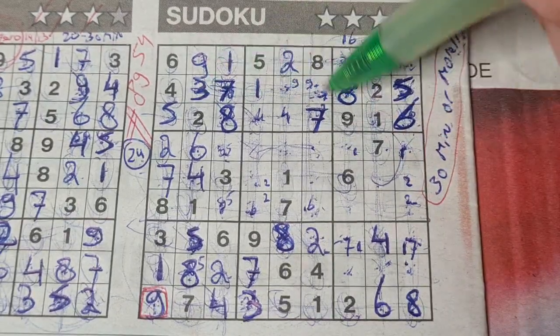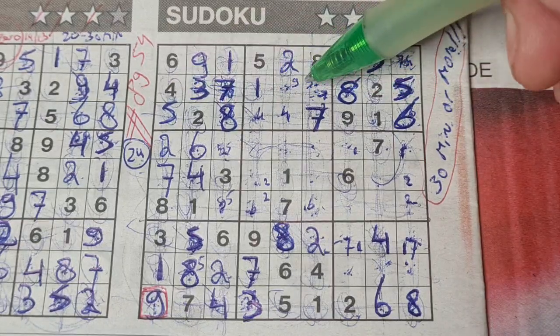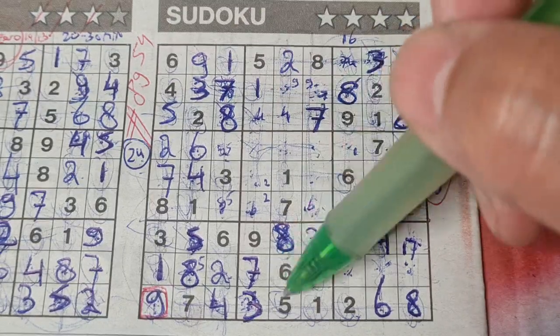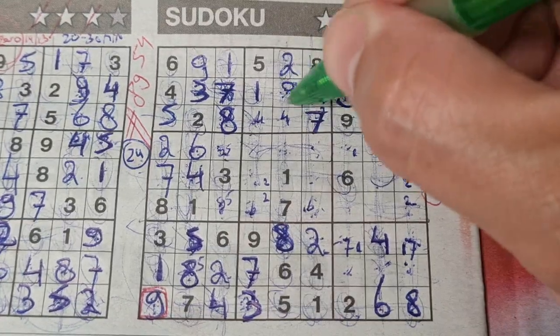Two numbers left in the second row for numbers, the 1, the 2, the 3, the 4, the 5, 6 is missing, 6 and a 9, 6 and a 9. We have 6 in the middle column, no 6 there, 6 should be here, 9 goes there.